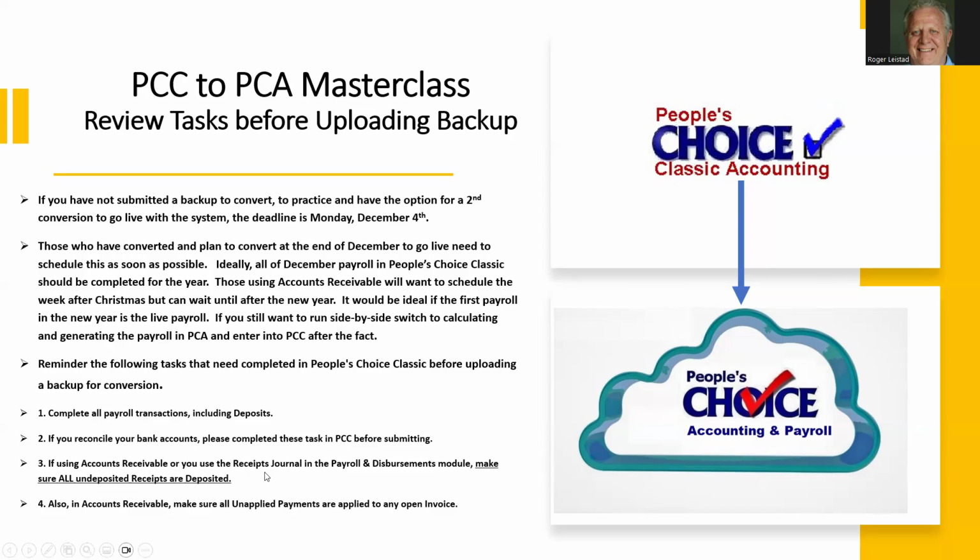If you are using accounts receivable, though, you do want to make sure all your undeposited receipts are deposited and all unapplied payments are applied, as well as obviously your payroll. So those are the things to keep in mind.